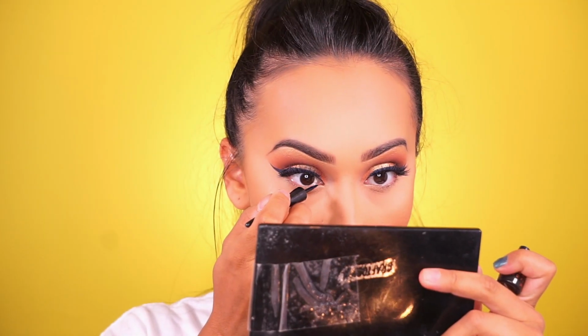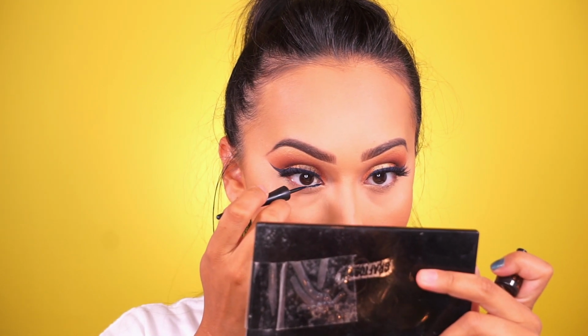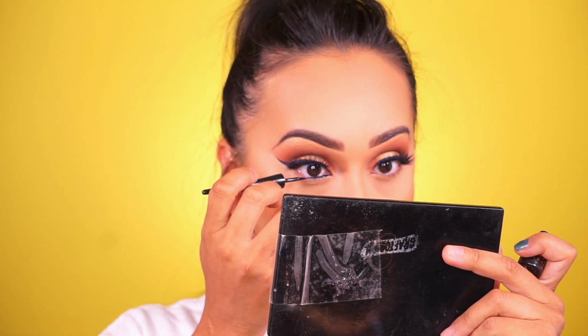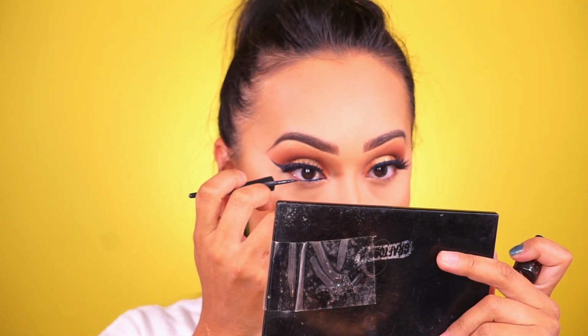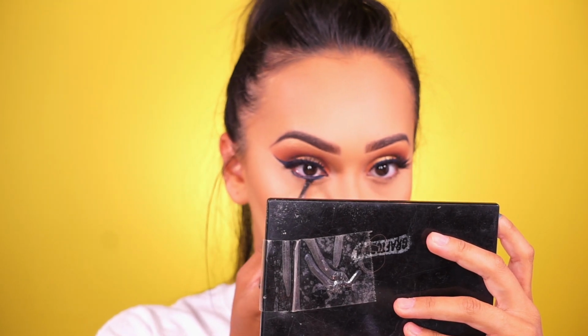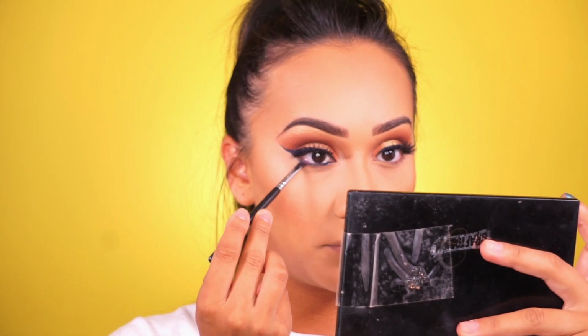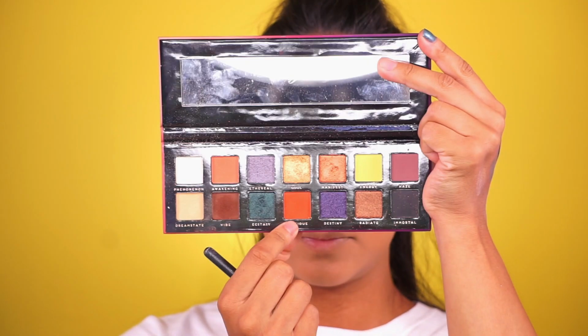Now I'm using the same liquid liner to line my lower lash line as well as my waterline. But be careful, guys, if you do decide to use this liquid eyeliner, be very careful. As you can see here, I teared up pretty bad, so I was working one eye at a time. No, it didn't burn my eye, but it just felt a little bit weird. So I'm just repeating the same process as I did on the eyelids and just smoking out the lower lash line using the same colors.